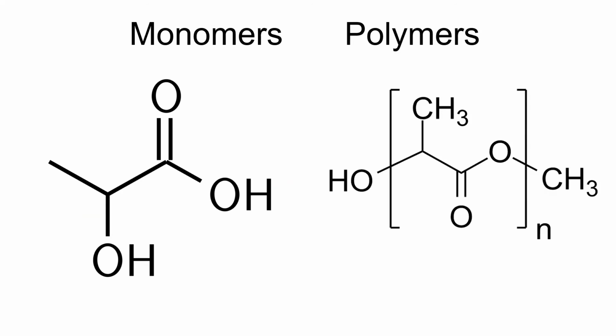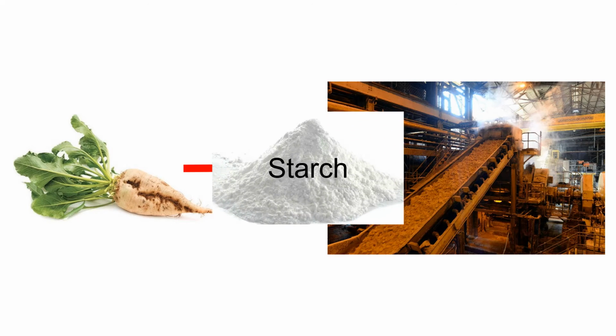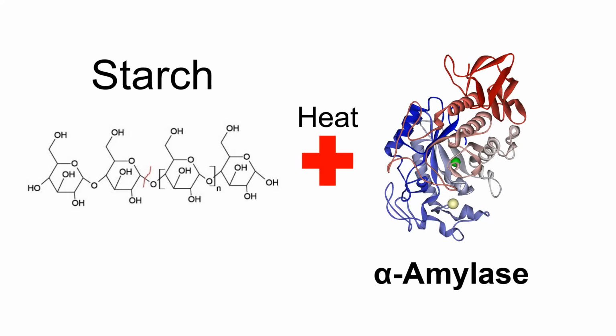But how do we make PLA? It starts with the plant. For example, I'm using sugar beets. Sugar beets are milled into a paste, and the paste is turned into starch. So let's replace this with a more accurate picture. Starch is combined with alpha amylase, the same enzyme that is found in our saliva, to break down the sugar by breaking the carbon-oxygen bond to form dextrose.